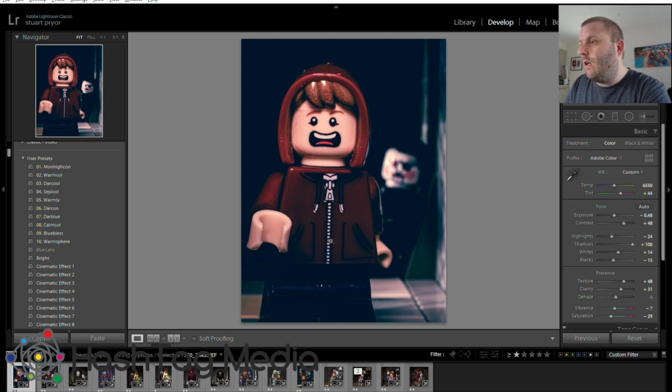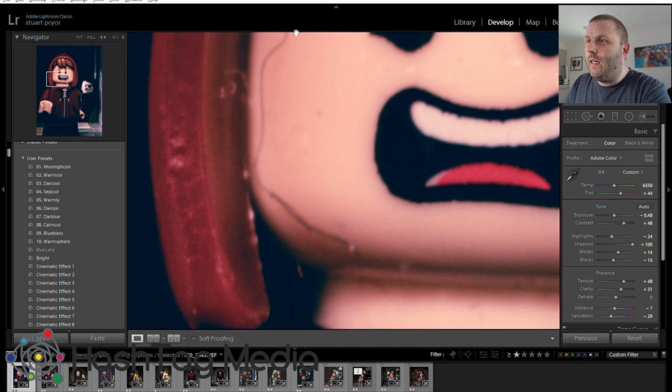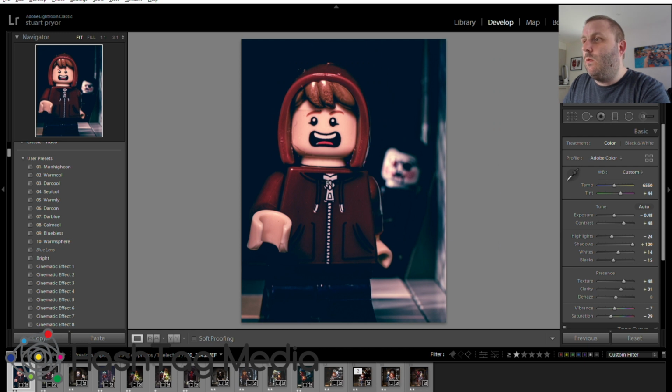There's a couple of bits I don't like about it. I don't like how dark it is in the background. You can't really take that darkness up without affecting Elliot too much. And then also, I don't like the fact that Elliot's got this massive hair on his face. I've tried photoshopping it out, and to be honest, I kind of lost the wheel with it. So I'm going to leave it there, but I like it.